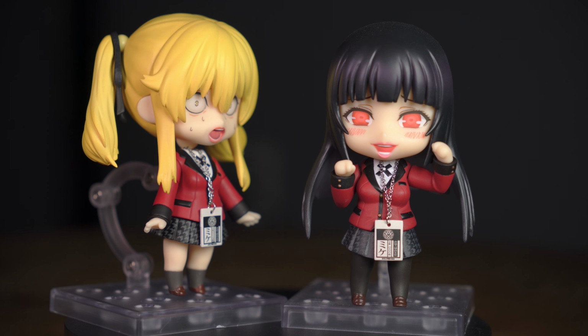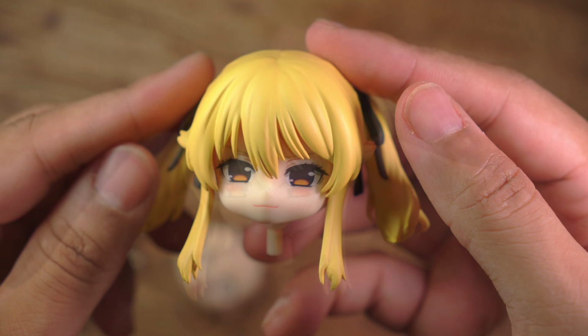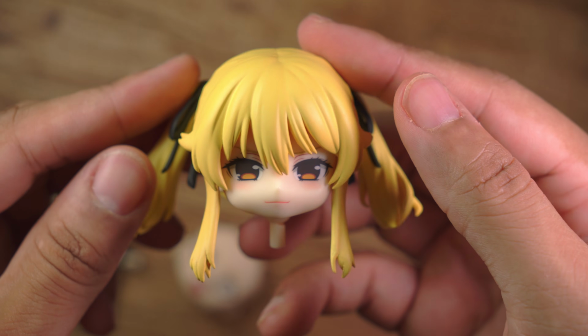And this is a terrific little Nendo. She actually has 4 face plates, which I believe is the only Nendo that I have where there are 4 face plates, and they're all really good. Even just her standard one fits Mary so well, but she has 3 other ones that are just very unique and on point for the anime and her character specifically. So yeah, definitely a nice little Nendo.